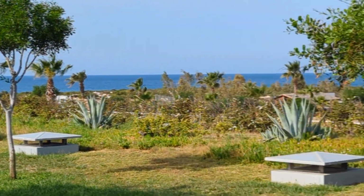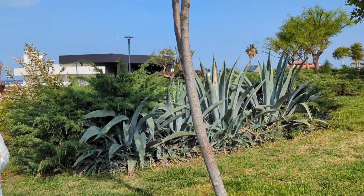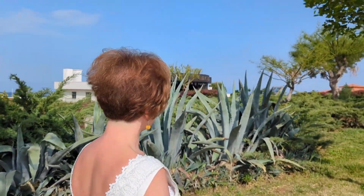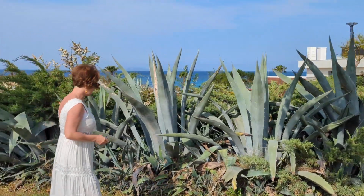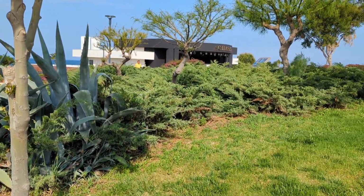And I'm not a lover of these, but again, I'm getting a new appreciation seeing them in their rightful context. That architectural structure, I love the colour.